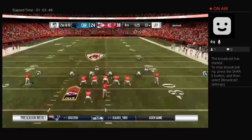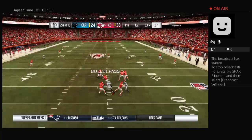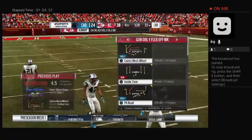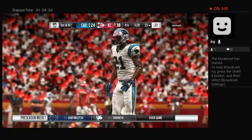Set. 3-19. Brady will try again on second down. And it's knocked away and incomplete. Tajay Sharp, the intended target. And it'll bring up third down.